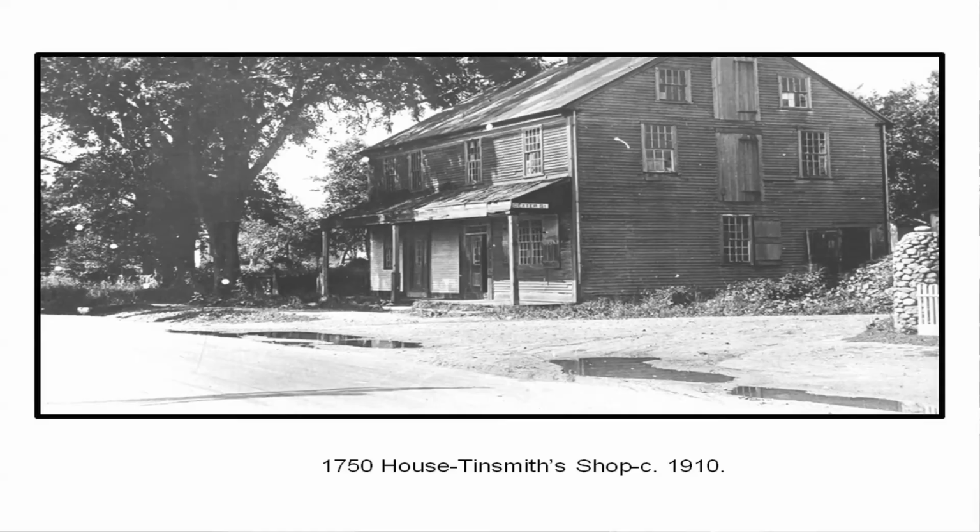Another sad story, I'm afraid. It was a tinsmith's house. It was called for a long time the 1750 house. Carol Zinno had it for a long time and ran an antique and gift shop there. And it's right on the corner of Dexter Street. You actually can read the Dexter Street sign right here.